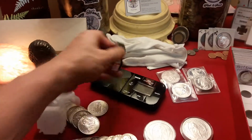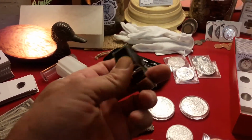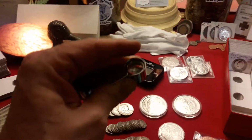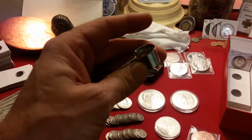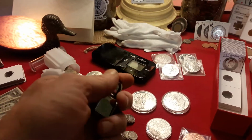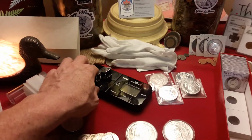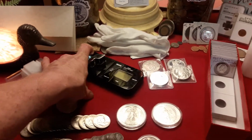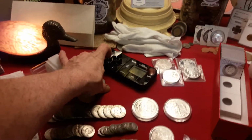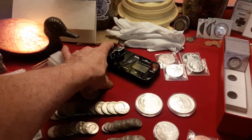One of the most important things you're going to need is a jeweler's loop, and this is the perfect thing. This was a gift from my friend AJ, and I'm really glad to have this, because my last one got destroyed. This is a 10 power loop, and this is what they would use to grade coins. So this helps you know what you're looking at better than microscopes, because some of the USB microscopes, although they're nice and they're relatively inexpensive, they can actually kind of make things a little bit too enhanced.